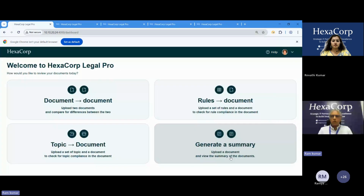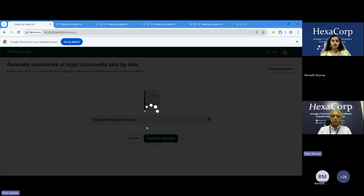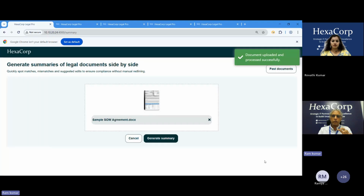And the last one is generating a summary. Here we upload any file, whether it is an NDA, SOW or MSA, and you can generate a summary out of it. Once you upload the file, it is converted into a readable form and kept ready. Whenever you use generate summary, it will go and read the entire document and summarize it in a particular fashion. This product will also allow you to customize it for the legal team, IT team or finance team, and then see a generic report.